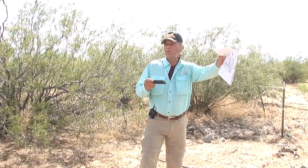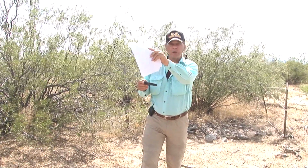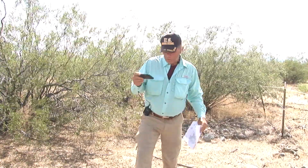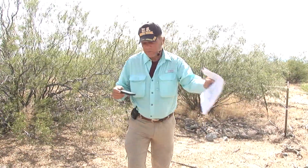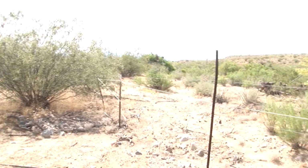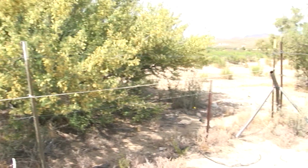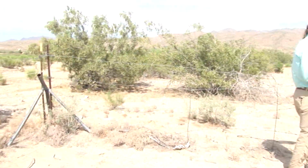I can see a dirt road there, and I think that's a road through your property right there, your own road. So we'll show you the fence. It's coming down the side of your property, and then it has a cutoff over here. And then the fence goes back this direction, but it's not real straight. I see it weave a little bit.